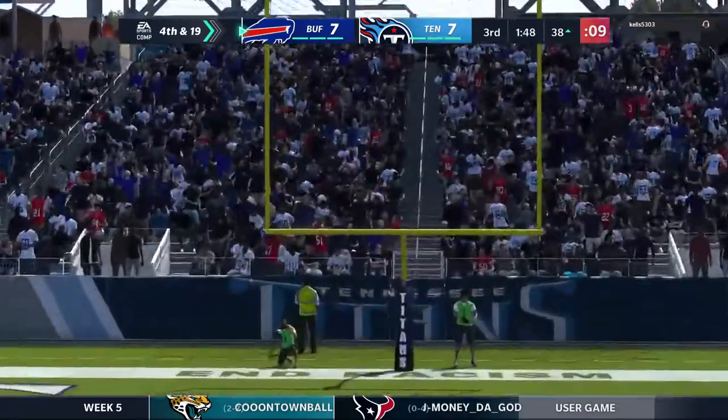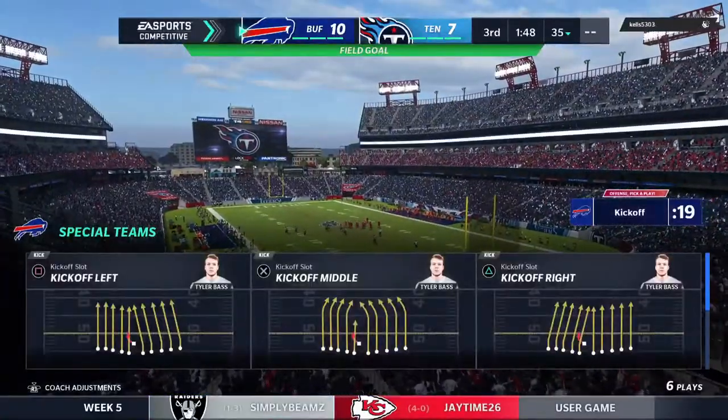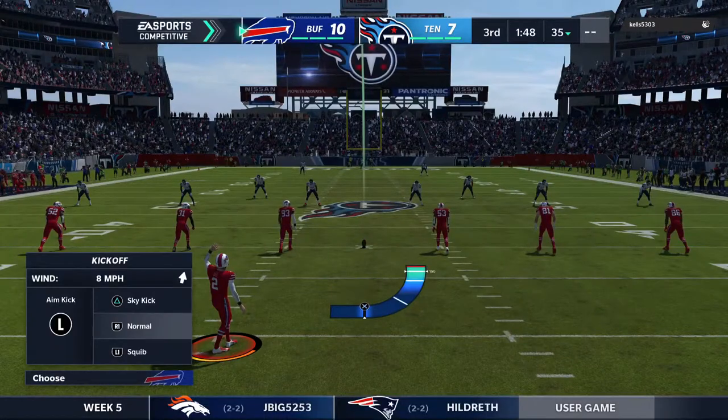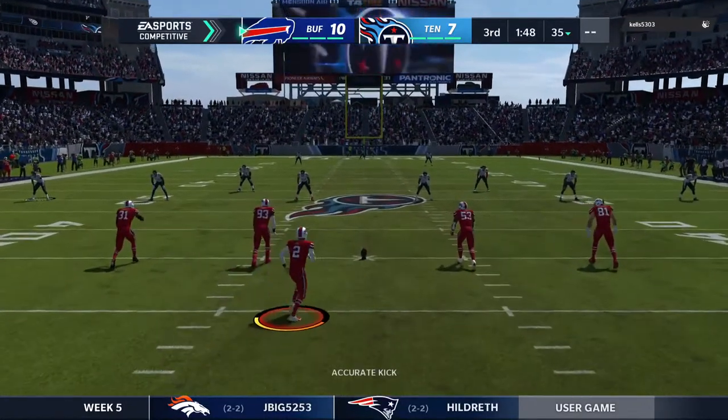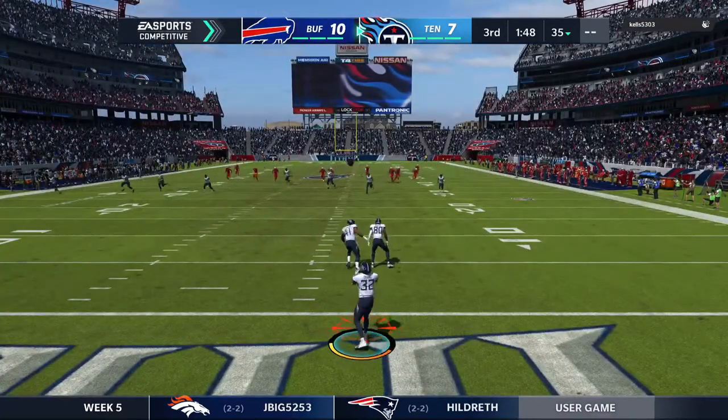And he has got it from 55 yards away. That was never in doubt. These kickers now, it's like we take them for granted. Kicks like that used to be such a big deal, and now you just expect them to make it. Yeah, you're exactly right, and we shouldn't take them for granted. But I have a theory about it. You want to hear it?